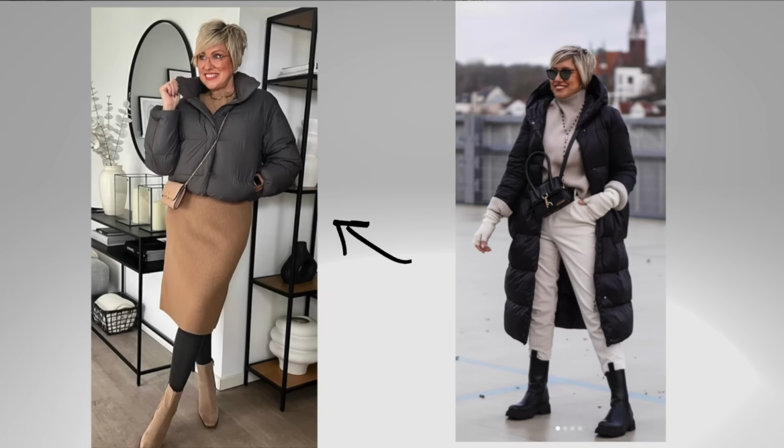And let's analyze her look on the left, where she's wearing a puffer jacket with the simple skirt. If you look at the balance of two volumes, it looks fine. Very voluminous jacket with the simple skirt. But what I would improve here? Have a look. What do you think?